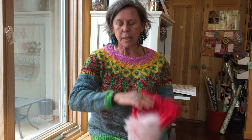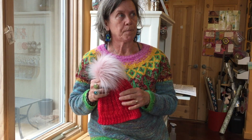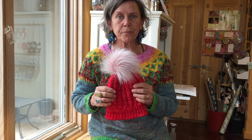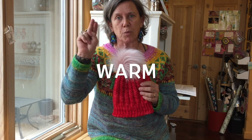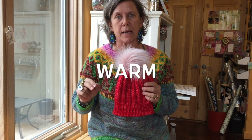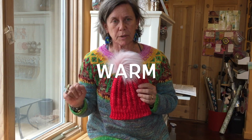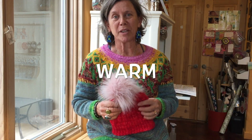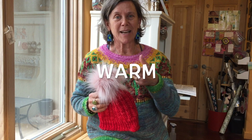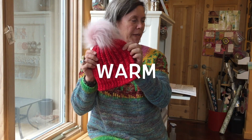Trail runner hat. The plan is to have this up on Ravelry by the weekend. And I haven't decided on a code yet, but for 1 week I will have the pattern available on Ravelry as a free pattern. And I'm going to put the code on the screen. I haven't come up with a good code, but by the time I edit this, hopefully I will have. Trail runner hat.